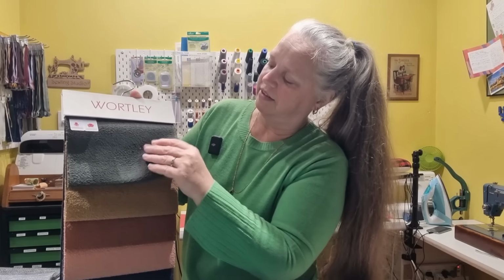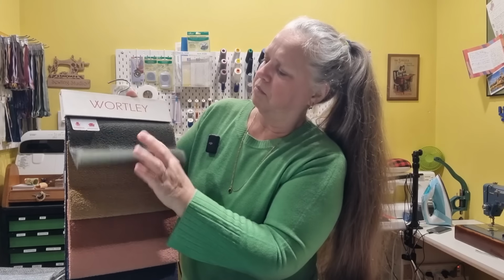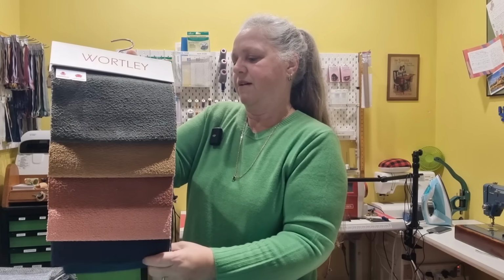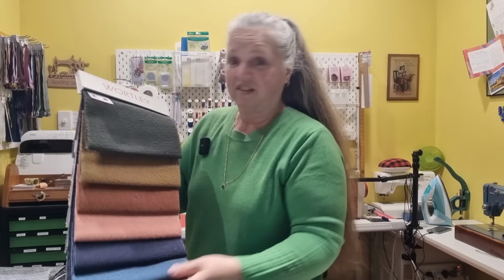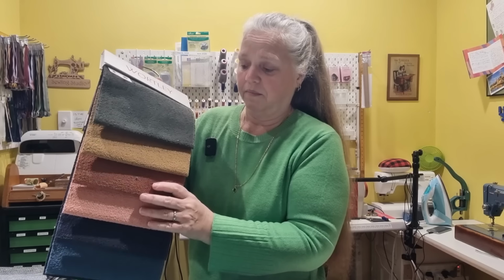This is a really nice, it's very thick, but it's almost like a boucle, I guess. But it's a really nice thick fabric. That'll make some really nice box bags, just some small ones. But people do love those. I sell more zippered bags than I do boxed bags, so they may become that.